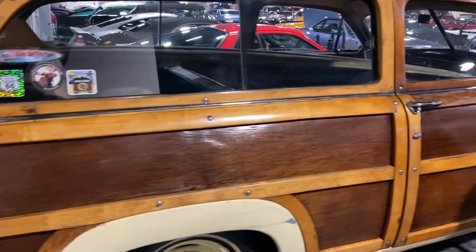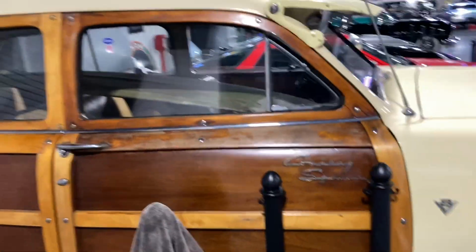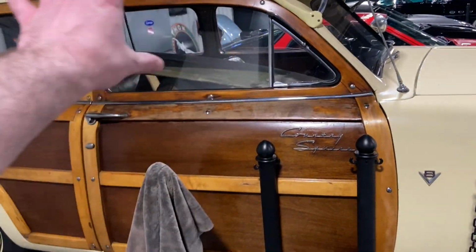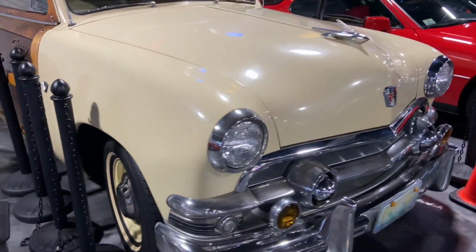This car blows my mind. It's made out of wood. Like, what are you gonna do? You can't wax it. Varnish it? The whole thing's made out of wood. It's insane. It wouldn't do well in Ireland. The amount of rain that we get in Ireland would have that car rotten in weeks.